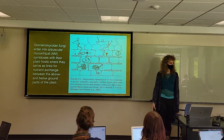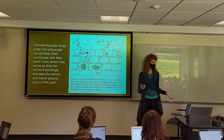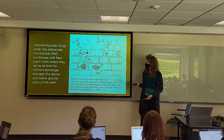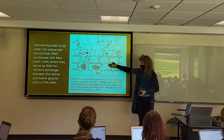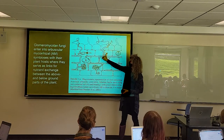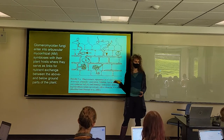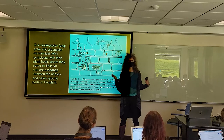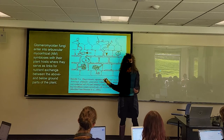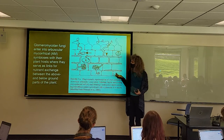Okay. So the most distinctive feature of Glomeromycota is that they enter into arbuscular mycorrhizal symbioses with their plant hosts, where they exchange nutrients. This is a schematic diagram, right? You can see the fungus comes from outside, and it will move through the intercellular space in the plant root, and then at some point, for whatever reasons that we don't yet know, the fungus reaches a cell that it wants to partner with, and it will form this tree structure inside the cell. And they're really, really beautiful.